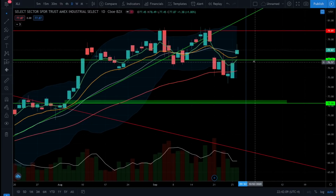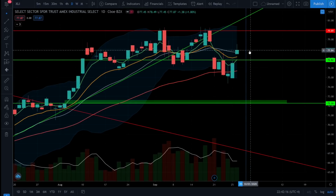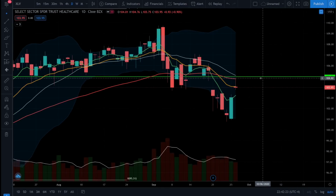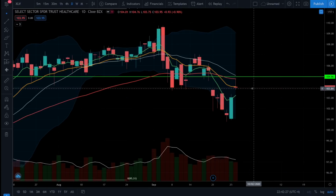On the industrials, we did close above the 20 simple moving average, but we still don't have that 5 EMA crossing back above the 13 EMA. So the industrials are looking good, but it's still too soon to say that the trend has reversed. On the healthcare, we see a very similar sign with the price action getting rejected right at the 50 EMA, and the 5 EMA still trading below the 13 EMA. So overall, all of the sectors and all of the indices still have that bearish trend, and we have to give the benefit of the doubt to the trend, which is still bearish.